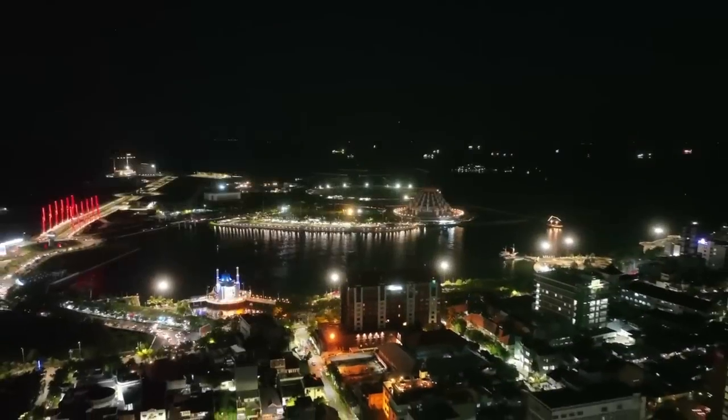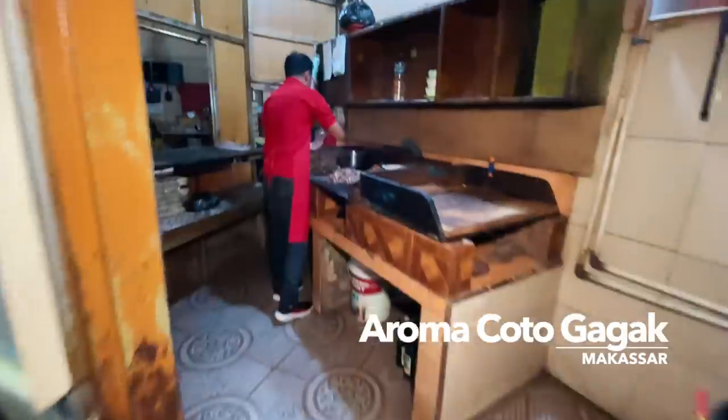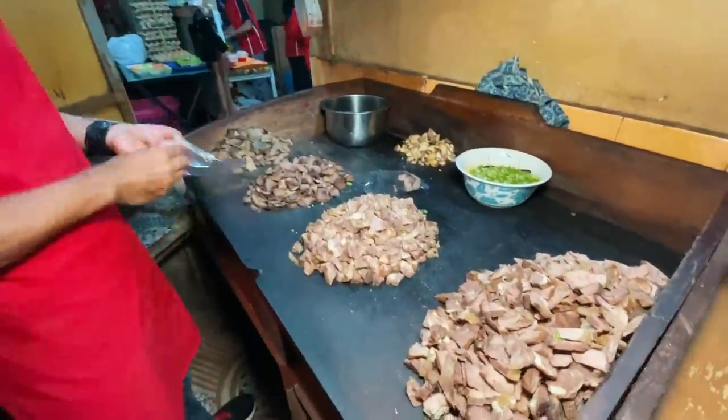Wow, this is a Coto Gagak, Coto Makassar place. This is the most famous in Makassar. This is one of the best. Let's check it out. Assalamu alaikum. They have cooked beef cheeks and liver.